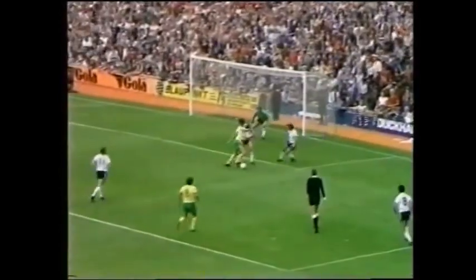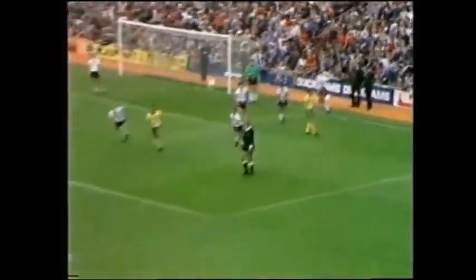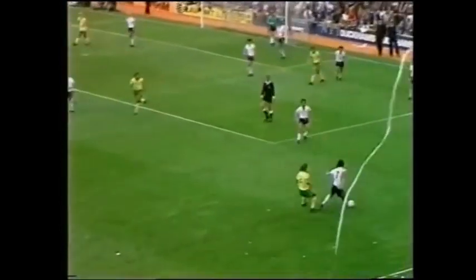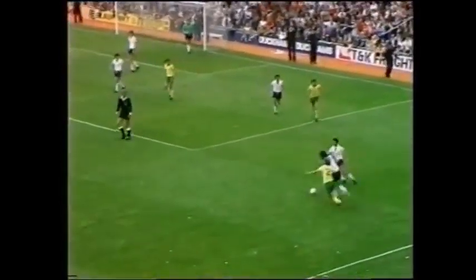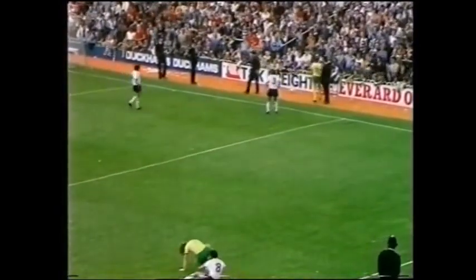Are Chelsea coming back again, though? Langley, and a good save by Danes. Well, just as they did at the start of the game, they very nearly replied within a minute. That shot by Langley, well stopped by Barry Danes. It's a goal kick.